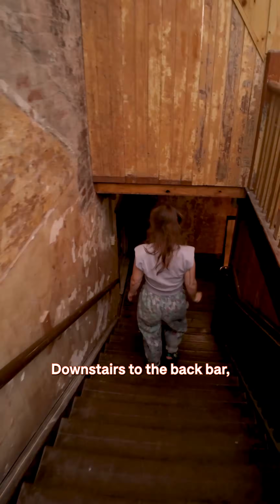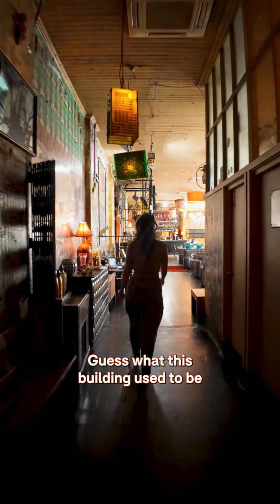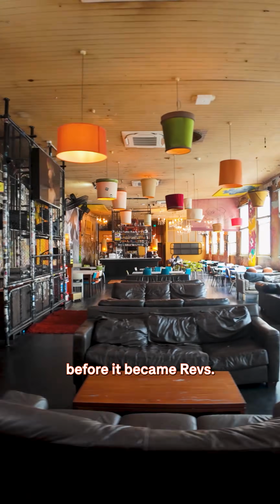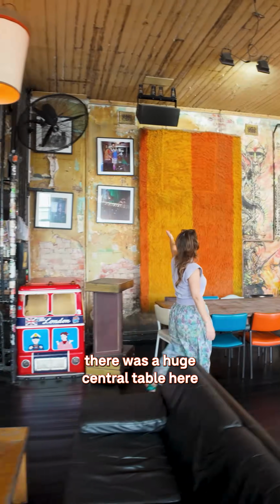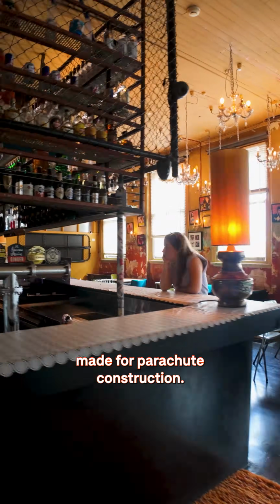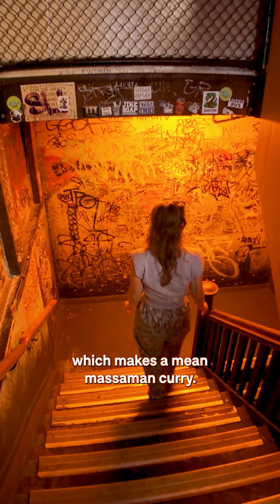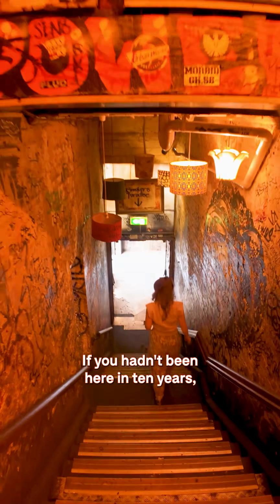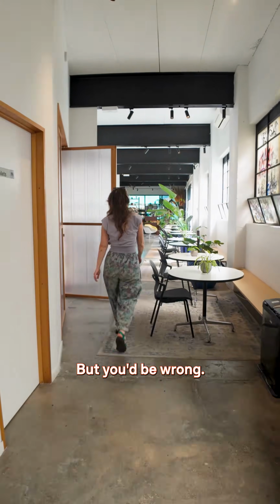Okay, downstairs to the back bar, which is meant to look like a house party living room. Guess what this building used to be before it became Revs? A parachute factory. Apparently, before the nightclub was built, there was a huge central table here made for parachute construction. Now the area houses Colonel Tan's, a Thai restaurant named after one of the vendors, which makes a mean massaman curry. If you hadn't been here in 10 years, you might think the Revolver building is all play and no work, but you'd be wrong.